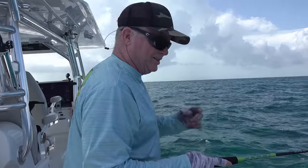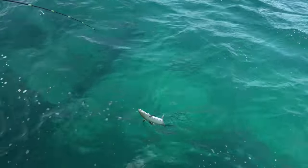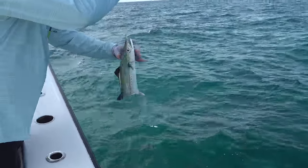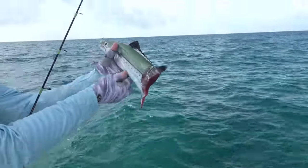Yep, doesn't look like he's gonna eat it again, so guess what? We're gonna turn this into a few yellow eyes later today. Yep, that thing got smoked. It's a fishy fish world out there.